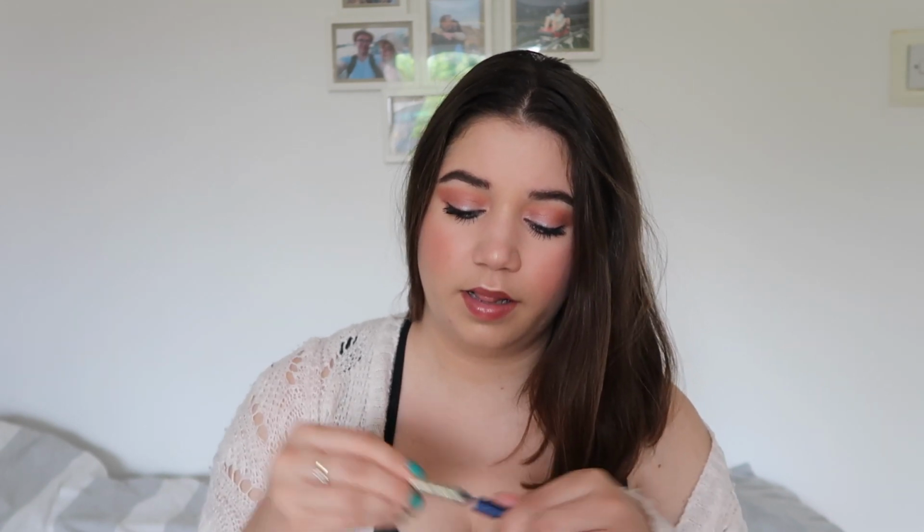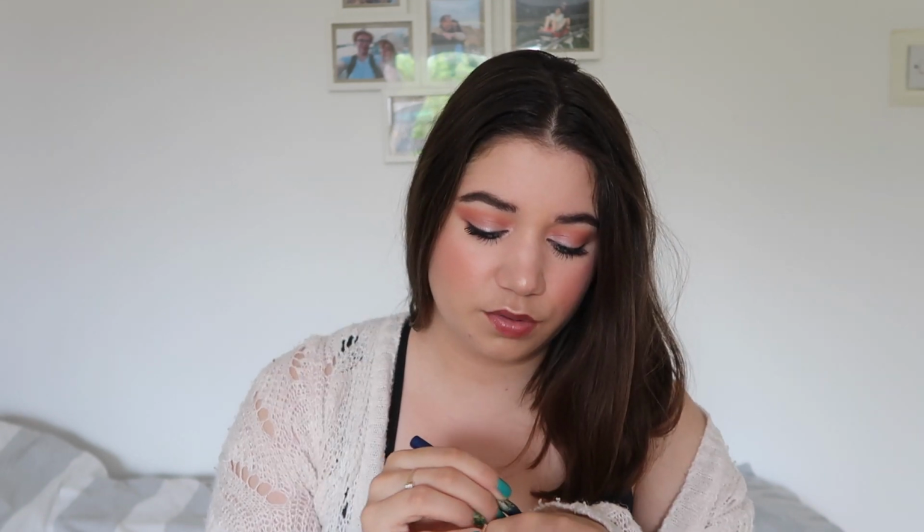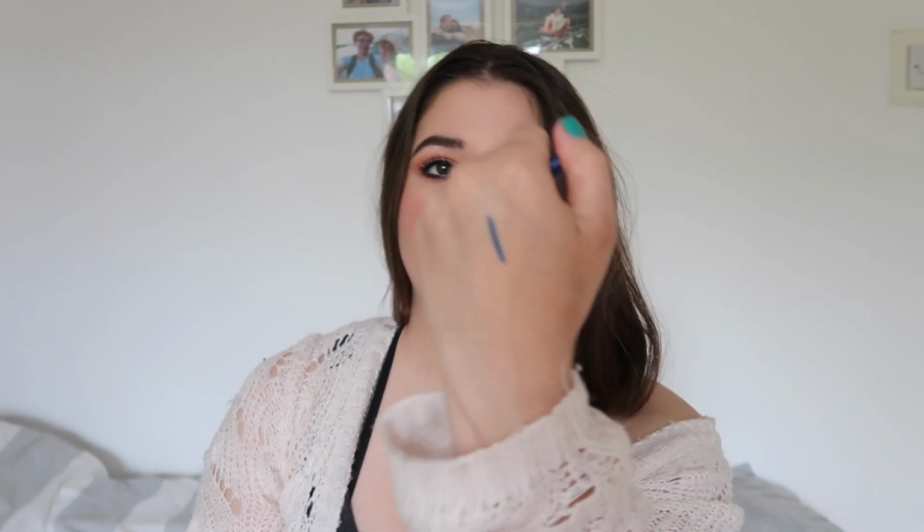The next product is an eye pencil, and I can't exactly remember where this is from. It's either from Avon or from Oriflame. I'm not too sure which company. To be fair, most of the writing is gone on it. It's getting quite old as well. And on one end you have the pencil. Let me actually swatch it for you. Maybe I can do it with the other bits as well. So that's the shade there. And on the other end it just has a little smudger, which I never really use.